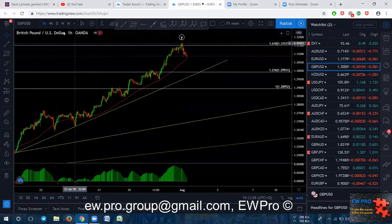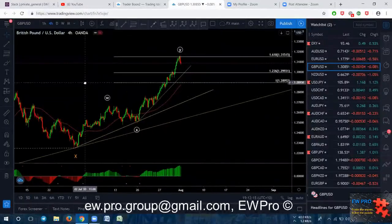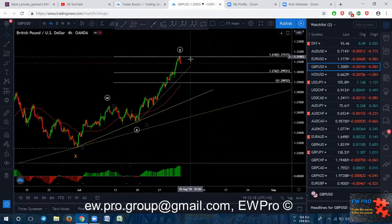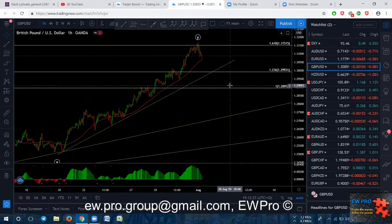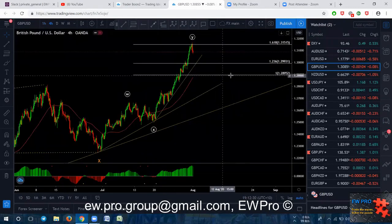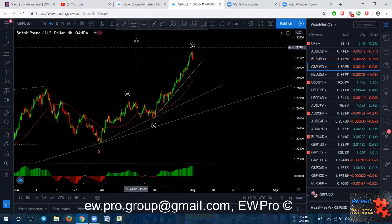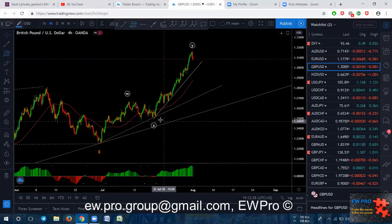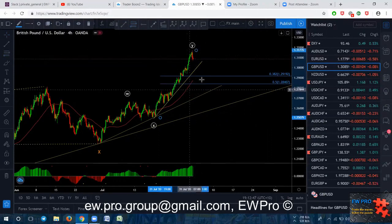So GU, we got a wave Y up. It's bounced off the 161.8 fib. We go down to H1. I'll just draw this target where we want to look for the target, because we're looking for the sell. So we're looking for the 38.2 and the 50 fib.